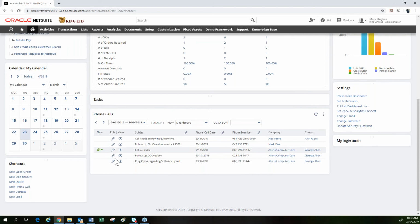On this portlet, you also have this phone calls portlet. So in NetSuite, you can either schedule phone calls or you can track phone calls that have already been done. So for instance, if I know that I've already contacted my customer X, Y, and Z, I've just got off the phone, I can easily add a phone call and I can say that this is what we have discussed. You can do that same thing for your accounts receivable, even accounts payable. So as I said, tasks and activities aren't just for your sales team, they can be monitored.